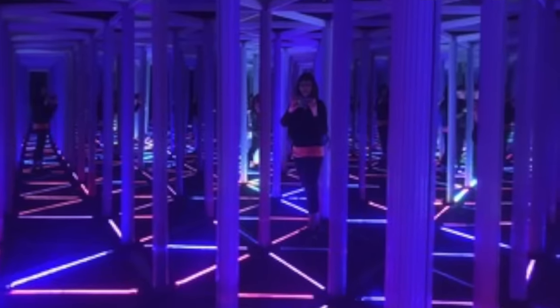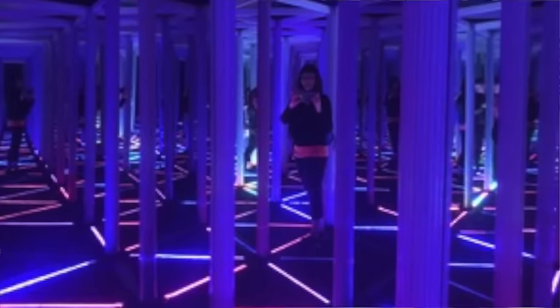Gosh, this is like a fun house. Imagine going in there trying to work your way through. It's like a maze of mirrors. I feel like you're gonna walk into yourself.